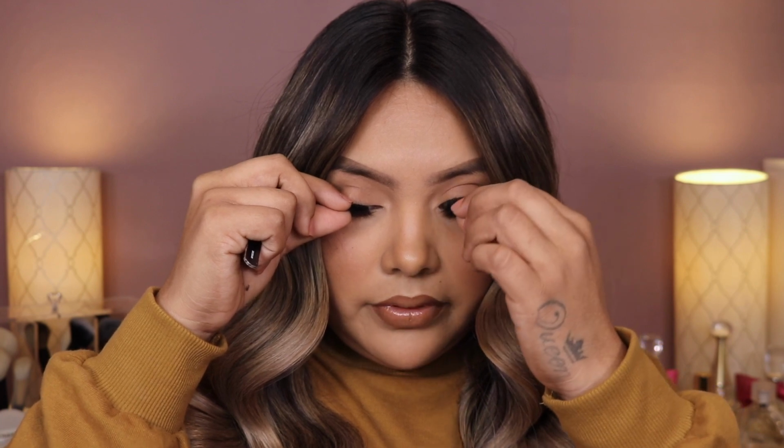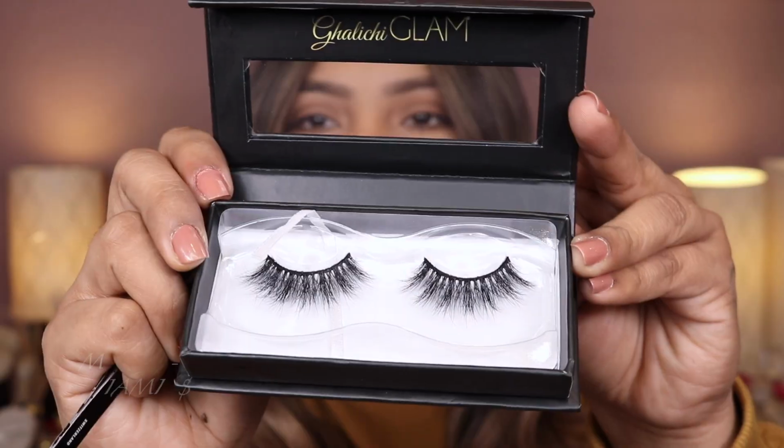Let me take these babies off. Now it's gonna be the sister of Miami Lite, and I think, if I'm not wrong, these are gonna be the longer version of the one we tried on previously.